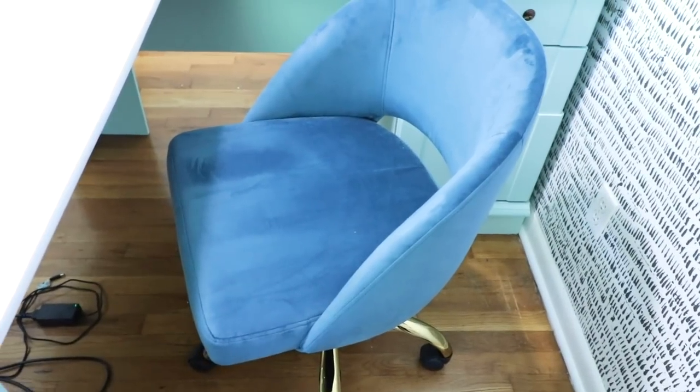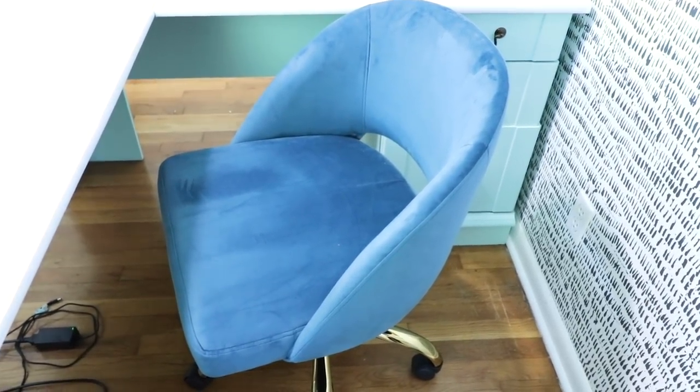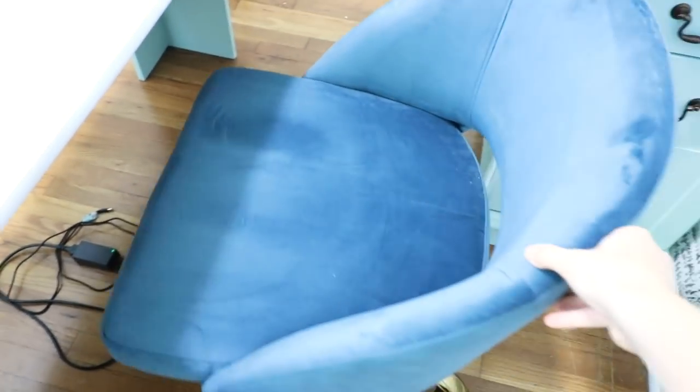It's really comfy because I'm a tiny person. And with my old desk, my feet couldn't actually touch the floor. But this one works out great, and it gives me the perfect back support since I'm really short. So I was really happy to find this.